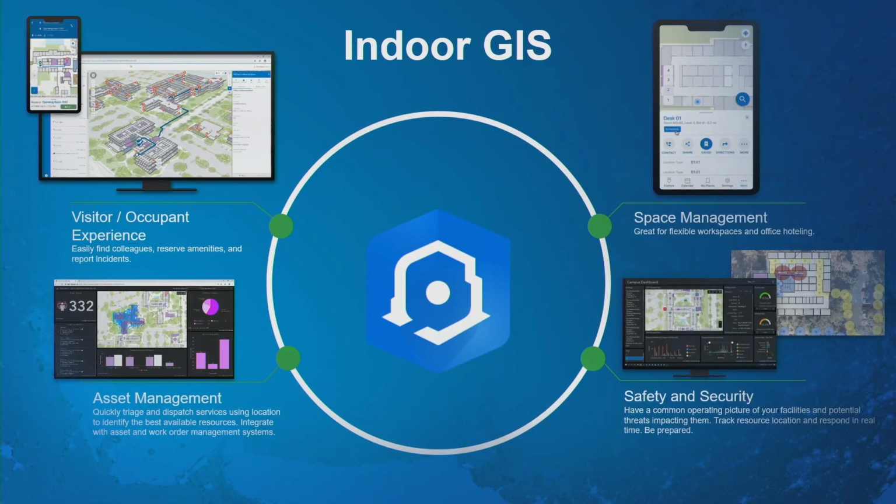Another trend is that, for a long time, GIS has been used to model the outdoor space, but we're seeing it more and more come into the indoor space as well. This frequently manifests in 4 different areas. We have visitor experiences, so as people come into your facilities, giving them a kiosk experience or helping them find co-workers and conference rooms, and then giving them turn-by-turn directions so that they can find those. And this can tie into ADA compliant data, so you're helping people find the elevators versus the stairs, things like that.